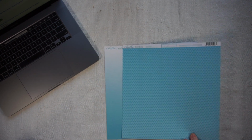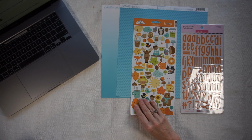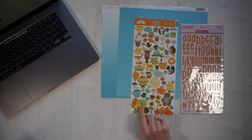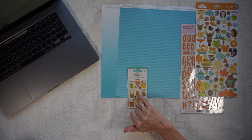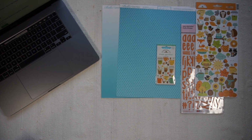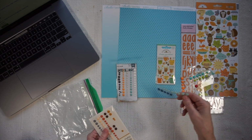This blue paper here is from Bella Boulevard. It was part of her shopping list. Bella Boulevard as well, these orange letters. I think hers are different, but those are a close match. Those stickers there, they are from Doodlebug Design, the pumpkin spice collection. Honestly, when I saw them, my cuteness meter kind of blew up. I'm not very cute when it comes to scrapbooking. I bought them. The same thing here with those shape sprinkles, the very same collection, but I have to admit, they are absolutely adorable. They are like these little hot drinks with smiley faces on them.